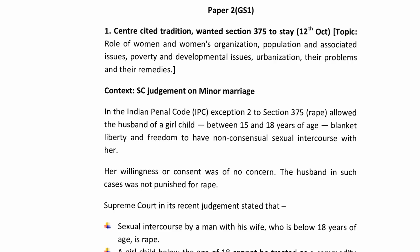So it is not only through some acts or bills being passed and debates being made, but improper implementation of that will not have any relevance. UPSC will not ask you any question, but when it comes to essays, you can actually use this particular thing. Supreme Court has said that sexual intercourse by a man with his wife who is below 18 years of age is considered as rape. So that is important for us. You can quote this example and you can give the Karnataka government example which has actually said that it will be null and void if you marry anyone before 18 years of age.